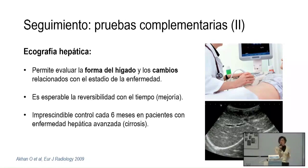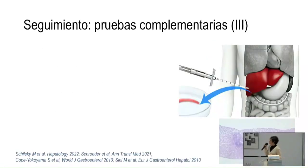Something else we have is echography, totally different from elastography. Here we're looking at the change in shape of the liver, if it's cirrhosis, if there are abnormal changes, if there's an enlargement of the spleen, if there's a lesion within the liver. As treatment goes by, we should expect to find the liver going towards normal. Those patients that were presented with cirrhosis from the start, you should do the echo every 6 months, just to make sure that there are no tumors, no masses in the liver.